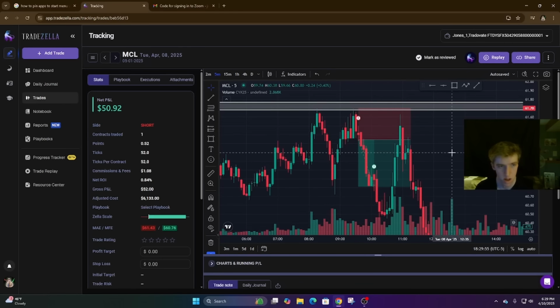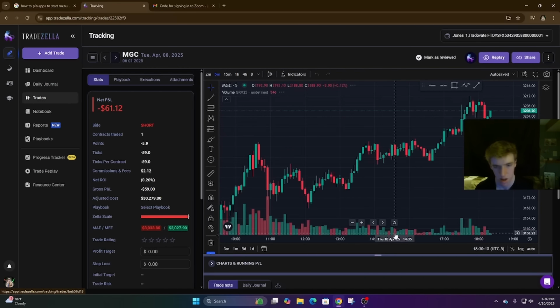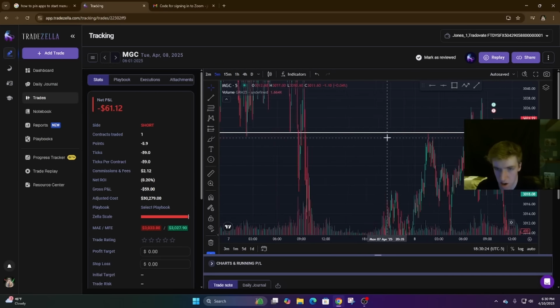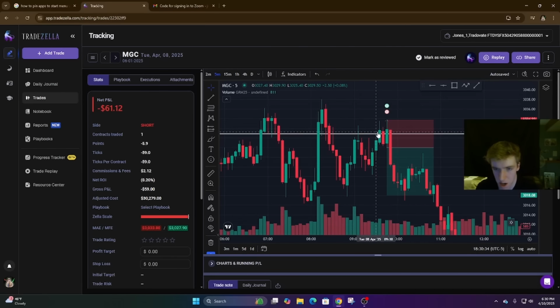And then while I was in this trade, I believe I entered the gold trade as well. Yeah, here's the gold trade. Man, this is pretty unfortunate. I had this level here on gold, and I basically started to see this double top bear flag. We rejected this once, pushed back up, rejected this level again, and when this 5-minute bar closed, I went short below it with the stop just literally right above this candle's high.